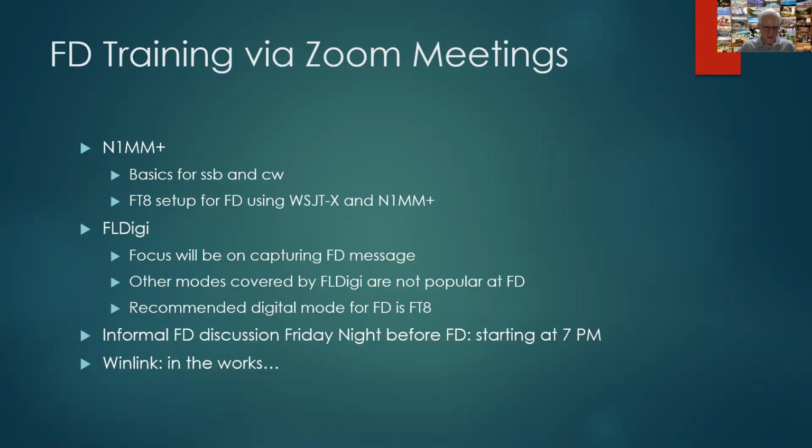Let's see. And Leon, I think I'll turn it back to you for the informal Field Day discussion and so on. Okay, very good. What time is your session going to be? 2 p.m. both days. So we will send out reminders of those trainings, and it'll be done by Zoom, and we'll send out the links for that along with the time. So keep an eye on the general reflector, and then also I have the link a little bit later in the presentation for the Field Day reflector as well.